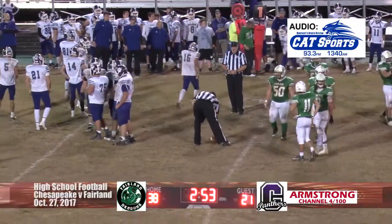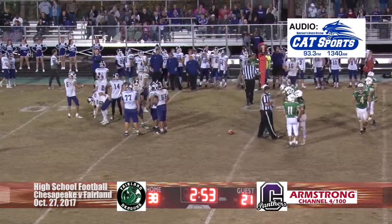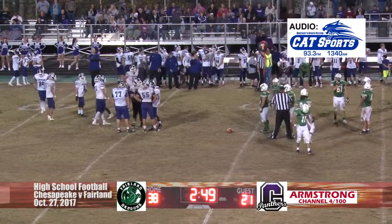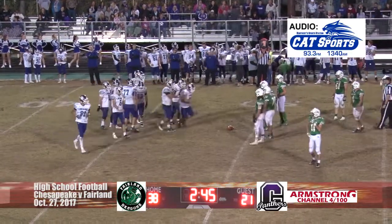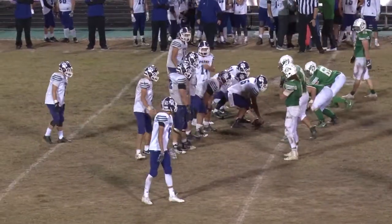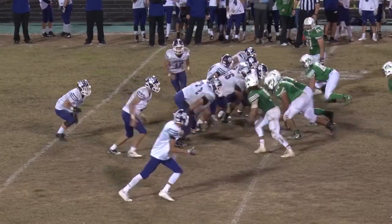We're under 3 minutes to play here at Jim Mayo Stadium in Proctorville, Ohio, for the rivalry contest between the Fairland Dragons and the Chesapeake Panthers. Dragons on top 38-21, 2:45 left in the contest. And although it looks like the Dragons are going to come away victorious, after this game they're going to know that they just played the Chesapeake Panthers because it has been a physical football game.